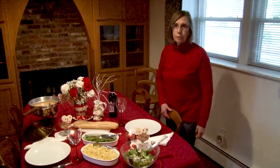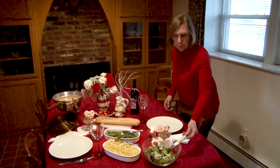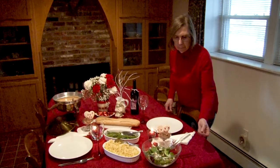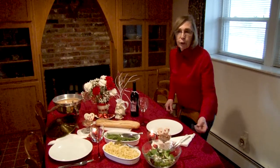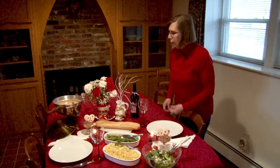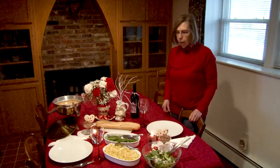Here we are in the dining room, ready for dinner. I've added a few things to the menu. We have the beef stroganoff, which I'll serve over buttered noodles, along with some fresh green beans, and a simple salad of fresh spring greens with some blue cheese and toasted walnuts. And I'll use a balsamic vinaigrette on that salad, a little bread, our beef stroganoff, of course, and then for dessert, the chocolate mousse with some Valentine's cookies.